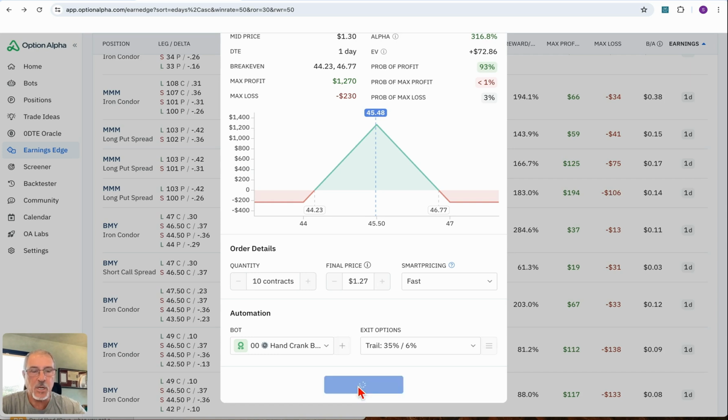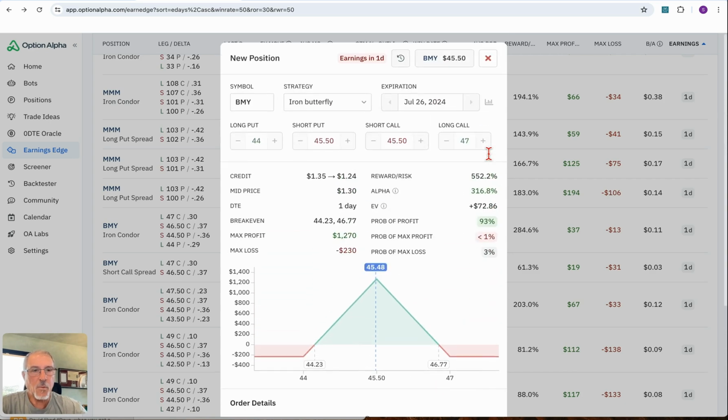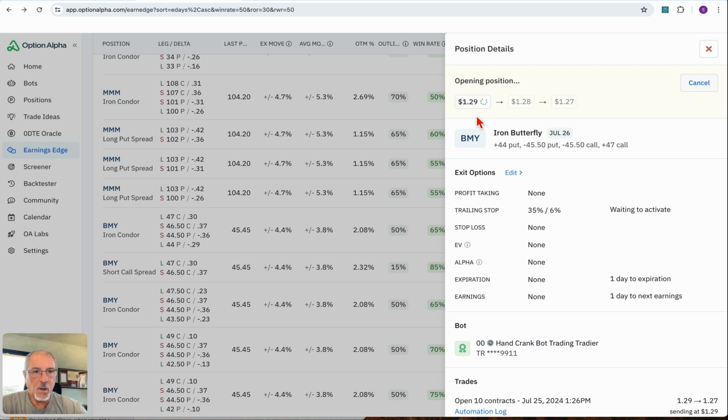Watch what happens here. It's going to open up a separate window, and here we go. It's going to start marching through the prices. So it's going to try $1.29, see if it can get me filled. If it can't, then it's going to go to $1.28. If it still can't get me filled at 28, it's going to go to 27, which is the lowest price I was willing to accept for this butterfly. So we'll see in a second here if I get that fill.